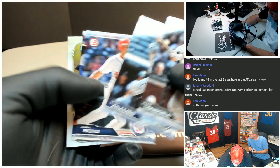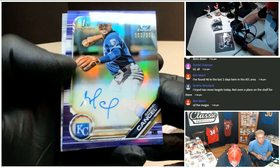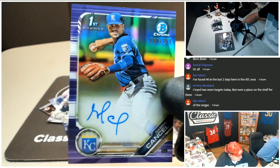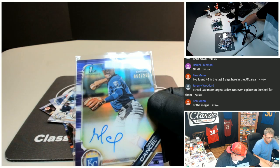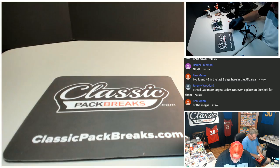Here we go. Here we go. Gabriel Kensel. Auto to 250. First Bowman. That is Kansas City. That's Ben. With the Central. Benny with the Central. There you go, Ben. Gabriel Kensel. Hitter or pitcher? Yeah. Shortstop or something? I don't know. Where's this? All right, there you go, Benny. Ben's doing it. Come on, man.